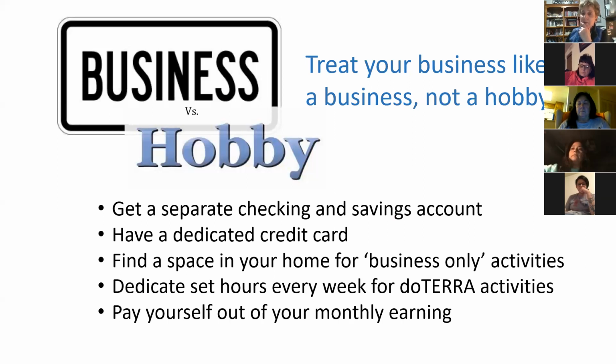The other thing that is really good, not only from your perspective, but from a tax perspective, is to pay yourself out of your monthly earnings.